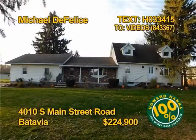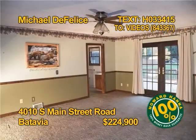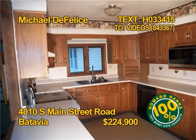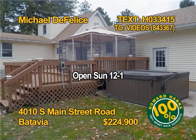Now let's get started with our first segment of homes. This Batavia Cape Cod style home may be what you've been waiting for. French doors lead to a large deck to the backyard. There's an in-law possibility with a ceramic walk-in shower and wheelchair lift in the garage. The family room is open to the eat-in kitchen. You'll find 4 bedrooms and 3.5 baths. Michael DeFelice shows 4010 South Main Street Road, Sunday, 12 to 1.